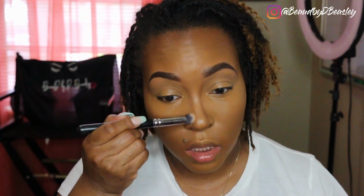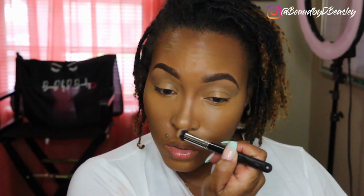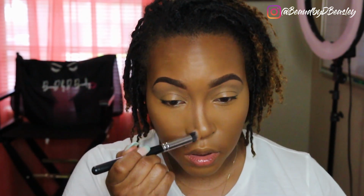I'm going to take that same brush. I did bring this concealer over a little bit too far from my nose, and it sucked up my contour, honey. So we're going to just clean that up a little bit. I'm going to take a little bit more of this number 10 to blend it out. I'm going to take this brush to do so. This is the Morphe E8 brush.